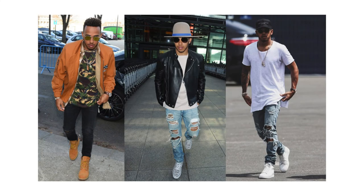Next segment I want to talk about is luxury streetwear. So Lewis Hamilton wears tons of this because that's just who he is, and that's how he likes to represent himself in a casual setting. It's always nice to have a relaxed feel, a relaxed street look, and feel comfortable with what you wear.